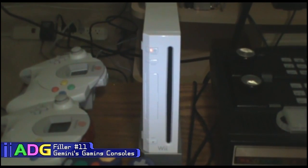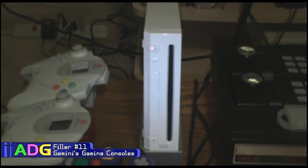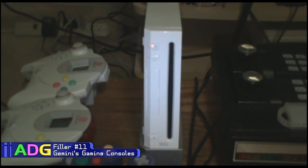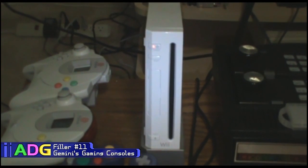I've got almost 20 games for this thing, not counting virtual console stuff, which I primarily use for TurboGrafx-16 games since I have no intention to collect for the TG-16 anytime soon. And most of the games I've got for this thing are actually pretty good, so I still use it.